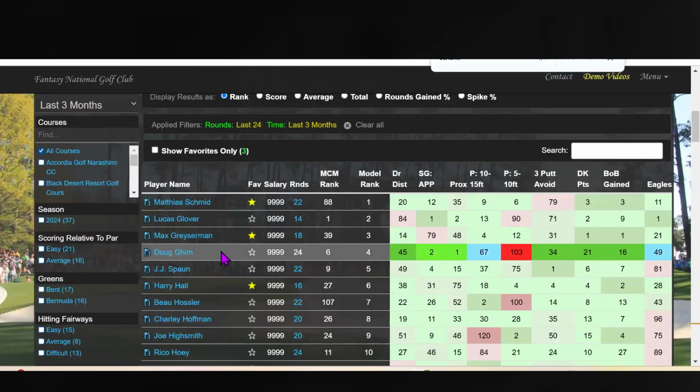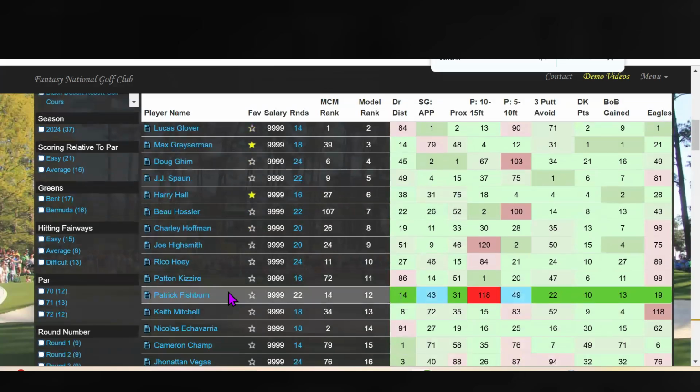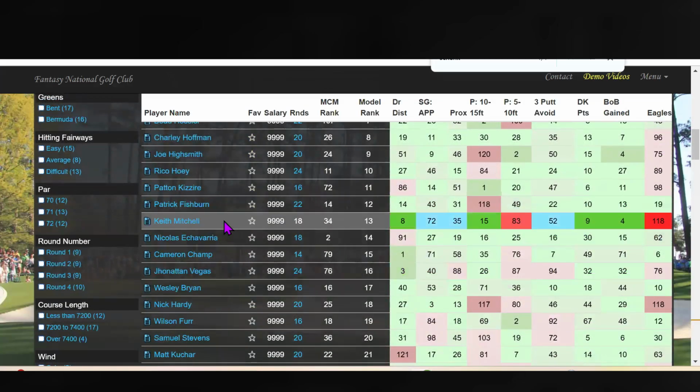Then you got Doug Gim, the Gimmer. He's been playing really well this fall. So it's both Hostler, Harry Hall. I mean, all these guys are pretty solid dudes. Keith Mitchell is probably going to be one of your higher priced guys, and that's going to be kind of ugly. And then you got guys like Johnny Vegas.